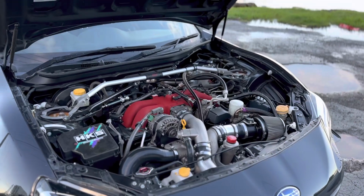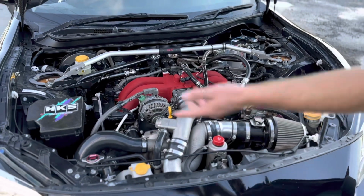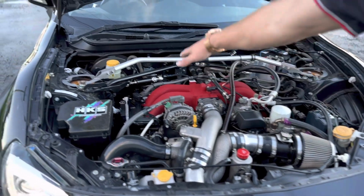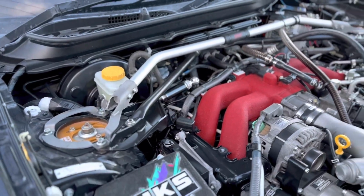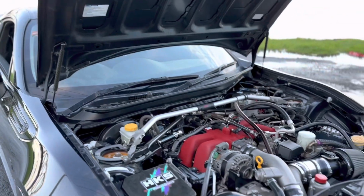First of all, we have the HKS Supercharger kit and the pod filter, bringing a lot more air in through. We also have a Cusco oil cooler, as well as a whole bunch of things like we've got dampers on the engine to minimise vibration. We have an STI strut brace with a damper in the centre unit here. We've got the adjustable top hats here, and in the rear we have adjustables as well.